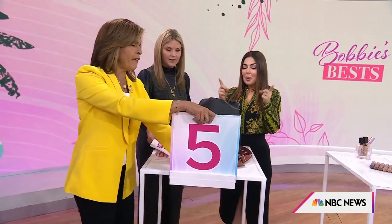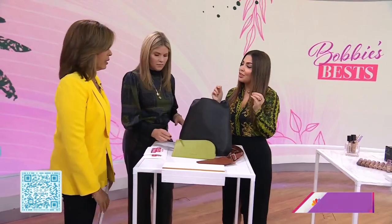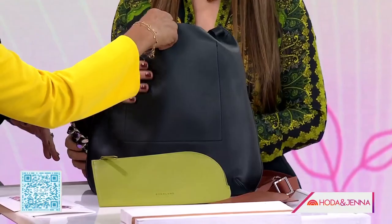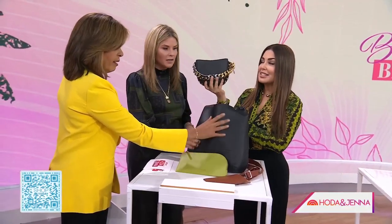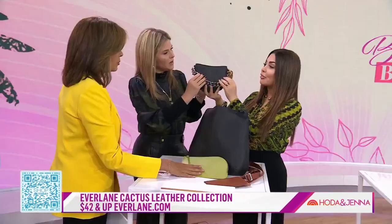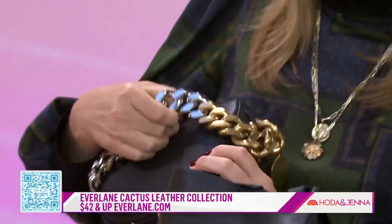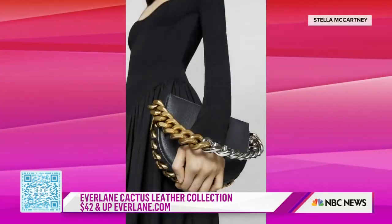Okay. Number five. My first one is my best trend of the week. Sustainable style. What do you think this is made from? Vegan leather? Cactus. That's cactus. From Everlane, and this is Stella McCartney's Milo mushroom leather bag, made out of mushroom. Yes, mushroom, cactus, and even wine waste. They're taking grape skins and making footwear, but Everlane has got this in store.